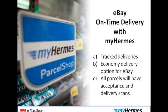And one of the great things about this is in the past, everyone has been pushed towards the concept of buyers wanting next day delivery and expecting everything in a hurry. Now, for eBay, this means we can start looking at economy services like MyHermes, which will save us money, especially if we're offering free post. We can now offer an economy service.